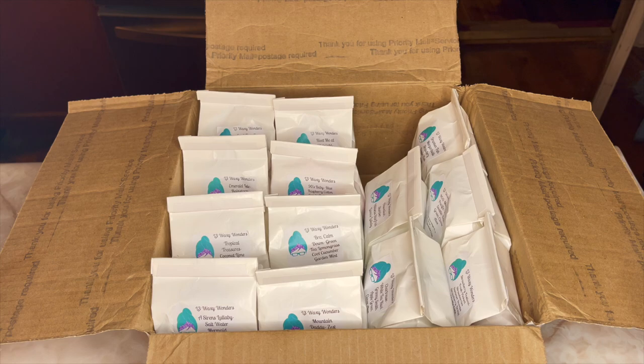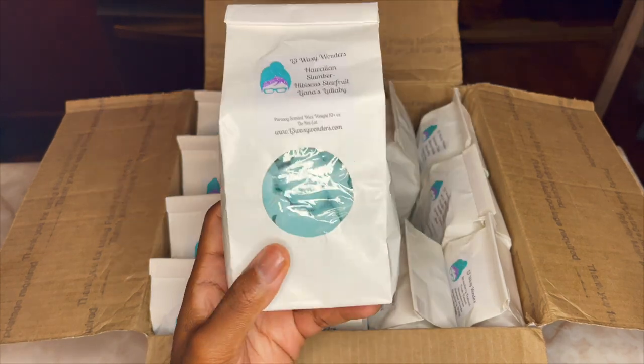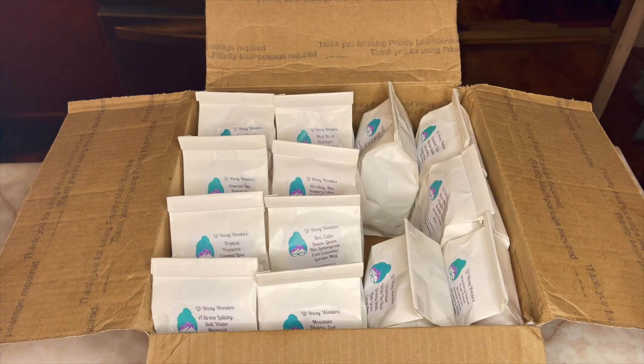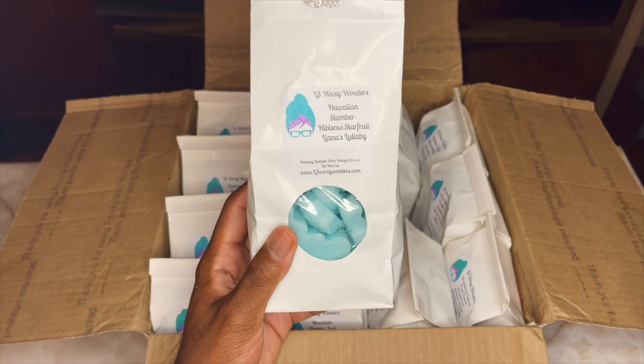Okay, and then next we have here is Hawaiian Slumber, which is hibiscus, starfruit, and Liana's Lullaby. So with this, I had in mind, you know, you going to an upscale Hawaiian resort and taking a little nappy nap, you know. So that's where this blend came from in my little head. So here we go. Let's give it a sniff.